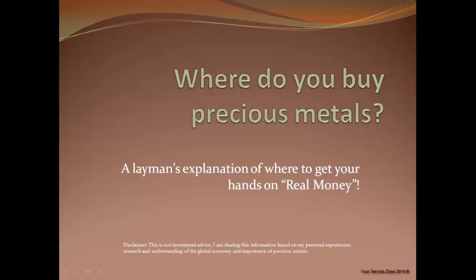So that's why a lot of people recommend a certain percentage of your assets should be held in precious metals, whether gold or silver. We'll get into that in a little bit. But that's really why I'm doing this series, to break it down, as I've called it here, a layman's explanation. A layman is someone that's not an expert, not authorized, so to speak. I'm just someone that's very passionate about the precious metals market. I see the value in it.